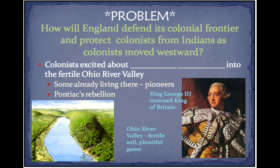This is the problem. Let's look at your blank. Colonists were excited about expanding west into that ever so important Ohio River Valley.